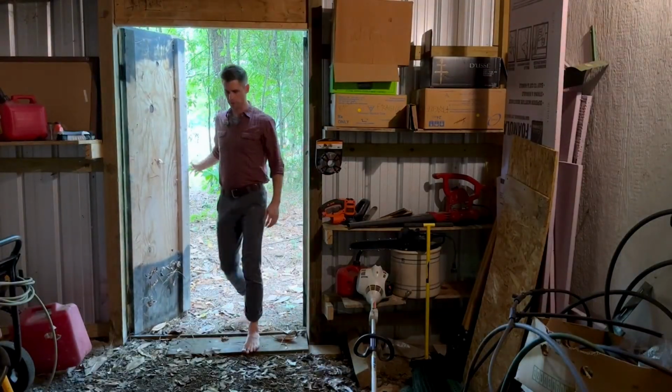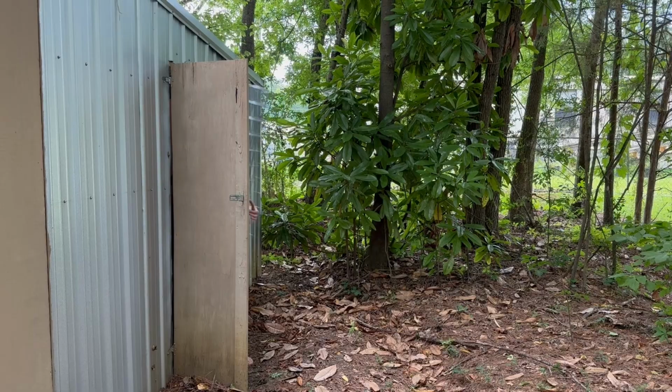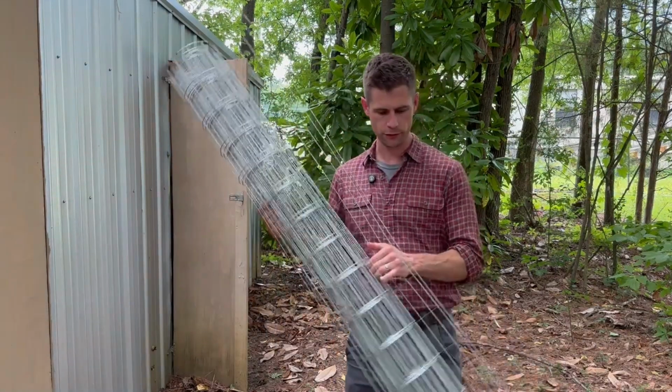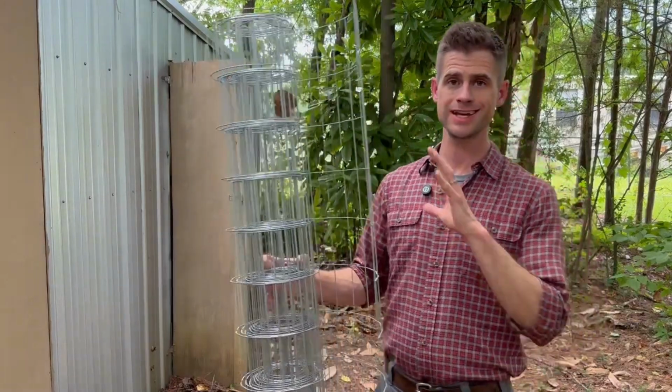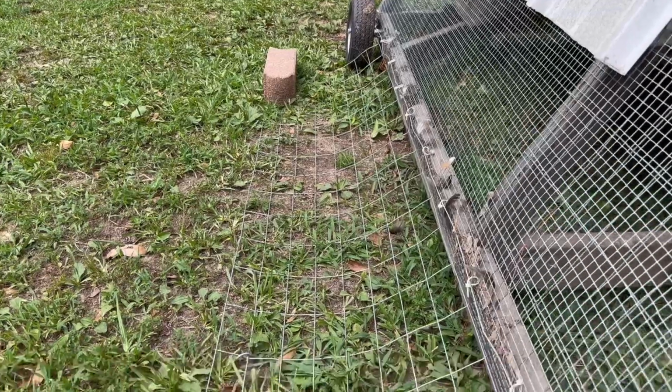Here's the benefit of overbuying on every single project I do. I had a good bit of this welded wire fencing left over from the chicken tractor build, so I decided to use it to make a skirting around the outside of the chicken tractor. It's definitely nothing fancy, but it worked.